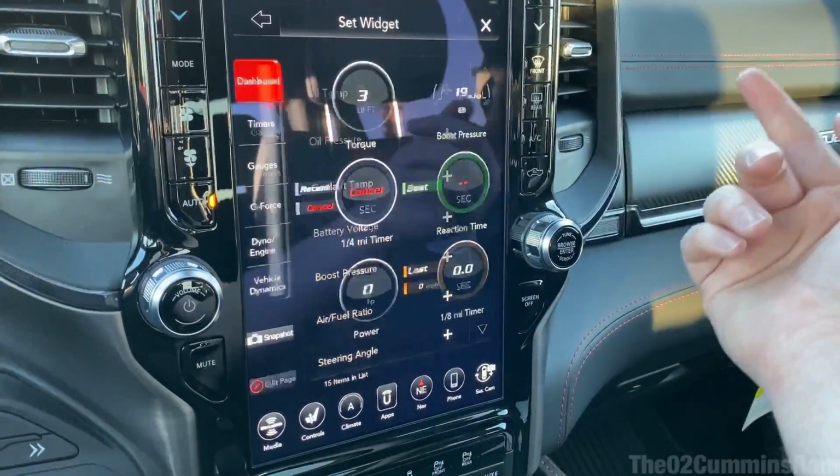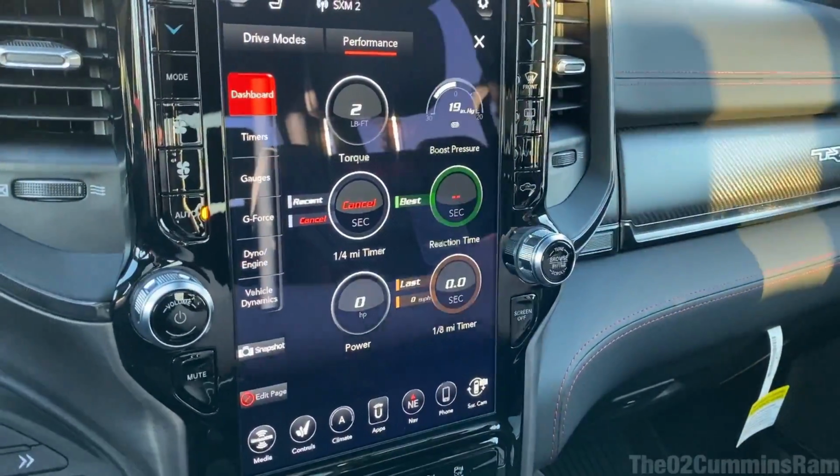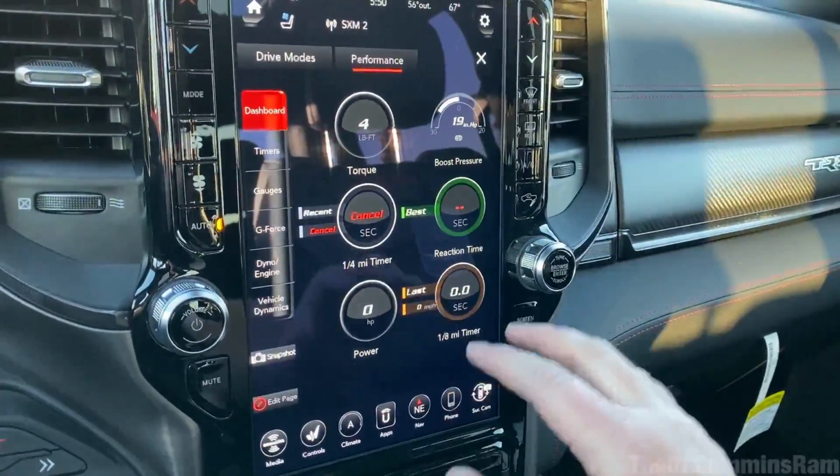I kind of hit it twice. But yeah, you guys see, look at that. Now you have boost up there. So that's really awesome. They have this customizable to be able to do this.